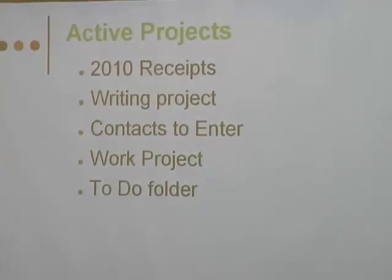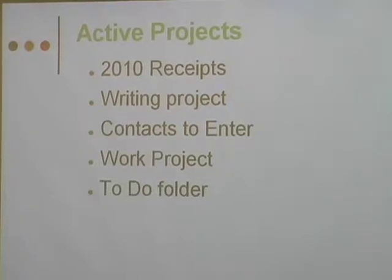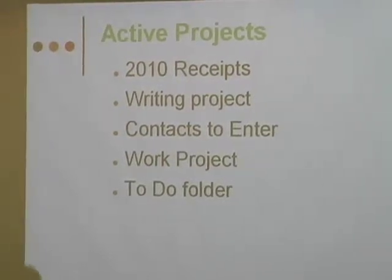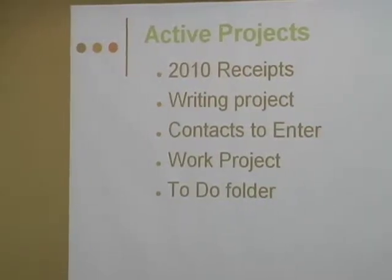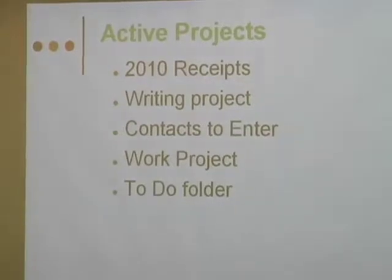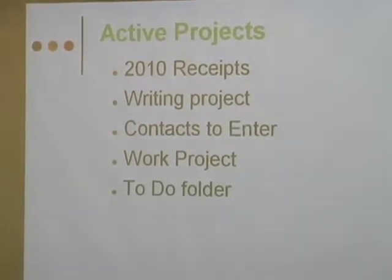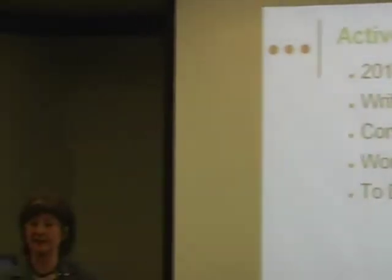Current receipts, 2010 receipts. I like to keep mine. I'm certainly not going to open a file drawer every time I want to put a 2010 business receipt in there, which is almost every day when I come home. So I keep my 2010 receipt folder right on my desk. So every time I go to my PC and I bring my little receipts there, I log them in almost every day, and then I put them in that folder. So save for the accountant, you might call that. I call it 2010 receipts. You might call it taxes, right?